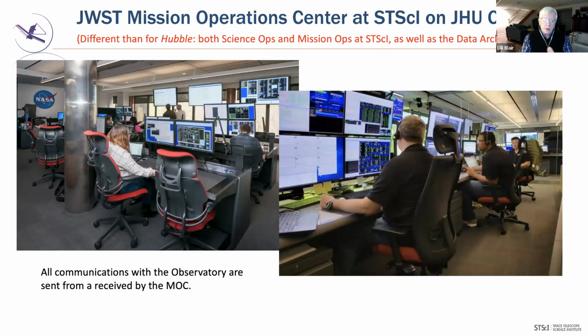Now, the institute there, the Space Telescope Science Institute, operates the science operations for the Hubble telescope, which is planning the timelines and interacting with the observers to get their proposals into the system and so forth, scheduling the timelines. But NASA actually talks to Hubble.